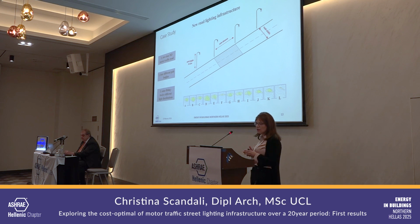One more thing to mention, a very important parameter, is the pole distance, which plays a crucial role in road lighting infrastructures because it indicates the number of poles that will be used per kilometer, according to the cost necessary for the creation of this infrastructure and its function.